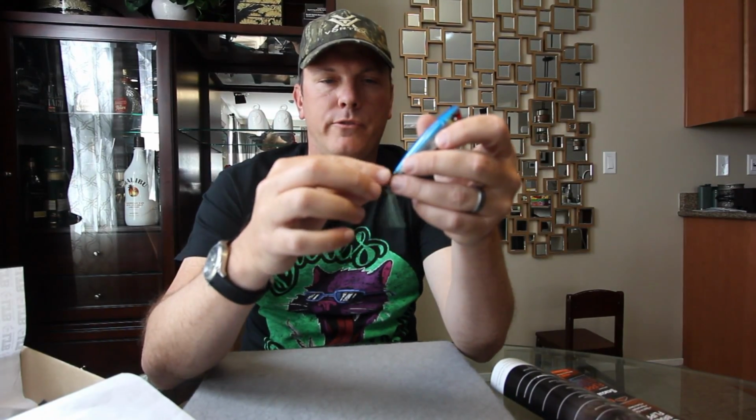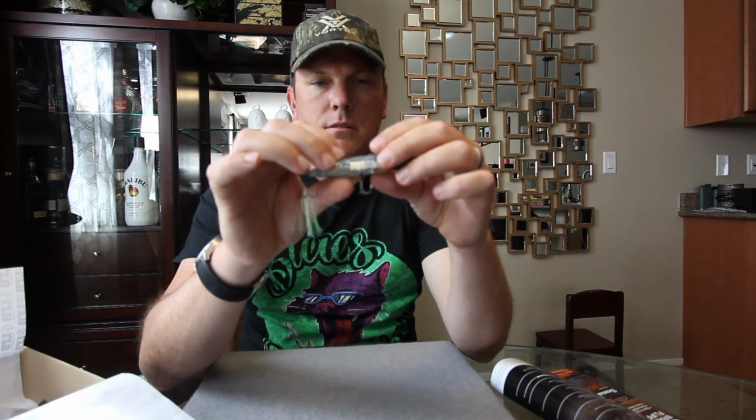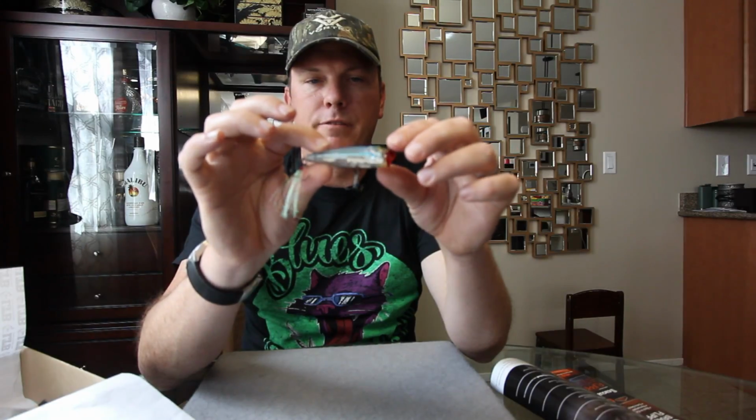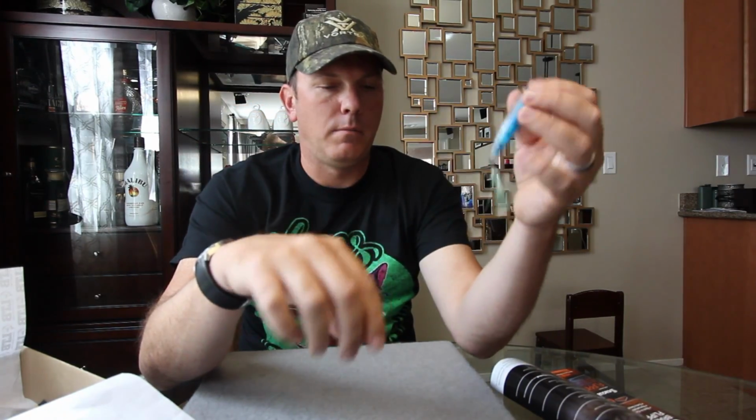Good rattles, dressed trebles, good quality treble hooks, and this is 3/8 of an ounce in a blue, kind of a blue baitfish color. That is the 3dB popper from Ussery.